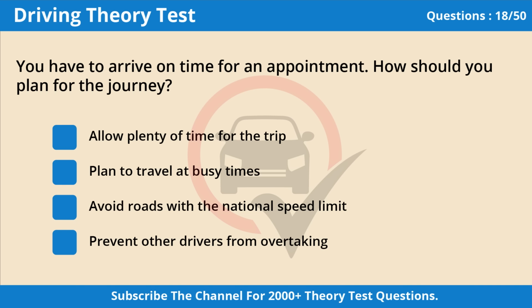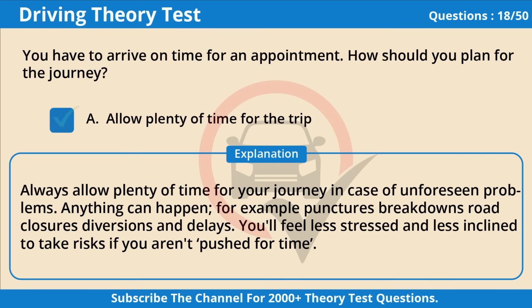A. Allow plenty of time for the trip. Always allow plenty of time for your journey in case of unforeseen problems. Anything can happen, for example punctures, breakdowns, road closures, diversions, and delays. You'll feel less stressed and less inclined to take risks if you aren't pushed for time.